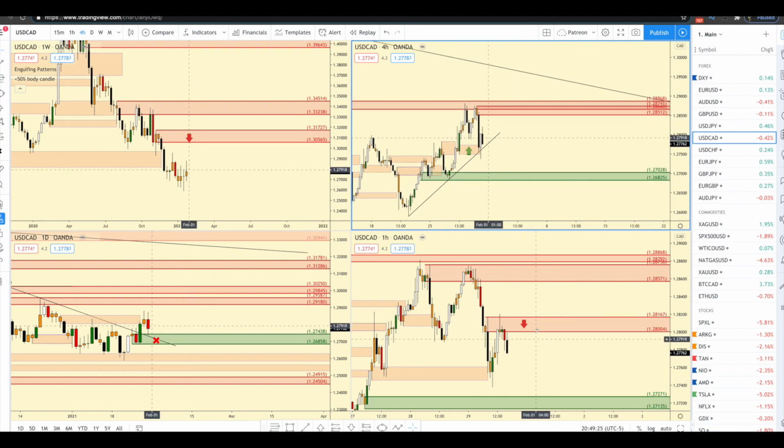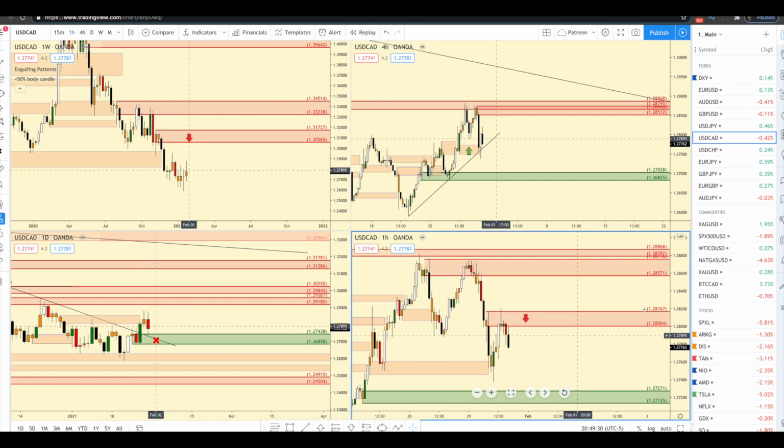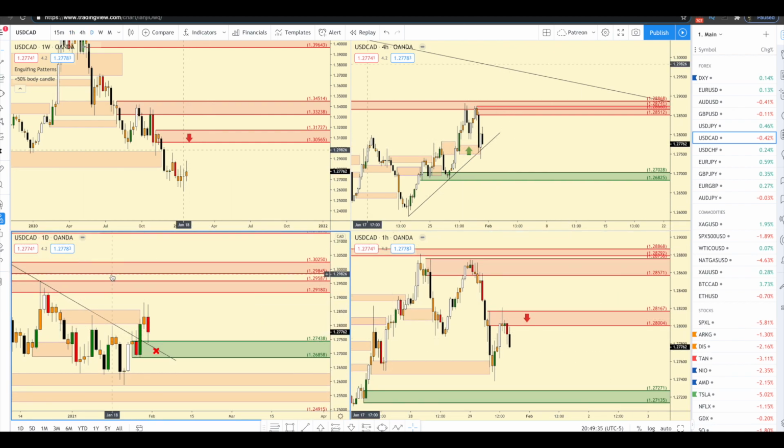The 1 hour is in a downtrend. This 1 hour zone is still holding. It did break it a little bit, but that's an emotional candle, so I do not consider that a break. But as far as I can see right now, it looks like the US dollar might be turning around. We're just going to have to watch the DXY to see what the US dollar daily time frame is doing.